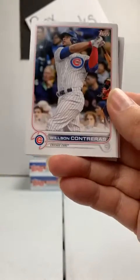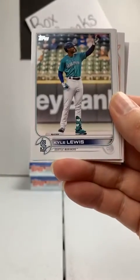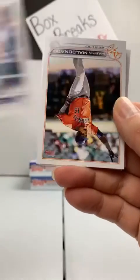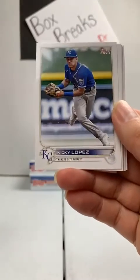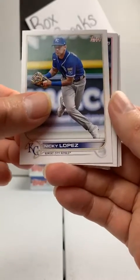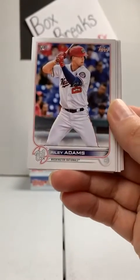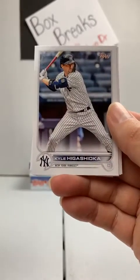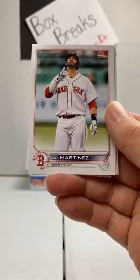All right, rookies: Zach Thompson, Marlins, Willson Contreras, Cubs, Ryan Weathers, Padres, Class A to the Guardians, Kyle Lewis, Mariners, Kyle Freeland, Rockies, Joey Wendle, Rays, Martin Maldonado, Houston, Rui, and that's not how you say that. I heard it yesterday, but I can't remember. Toronto Blue Jays, Nicky Lopez, Kansas City, Acuna Jr., Braves, Garcia, Milwaukee, Riley Adams, Washington Nationals rookie card, Austin Riley, Braves, Kyle Higashioka to the Yanks, Ronnie Dawson, Astros rookie, J.D.